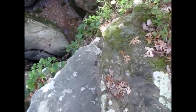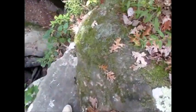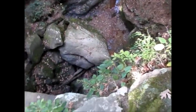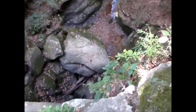It's really neat. No, it would be better when the water's up. After a rain, boy, it would be really neat to see, especially if you get right down in it.